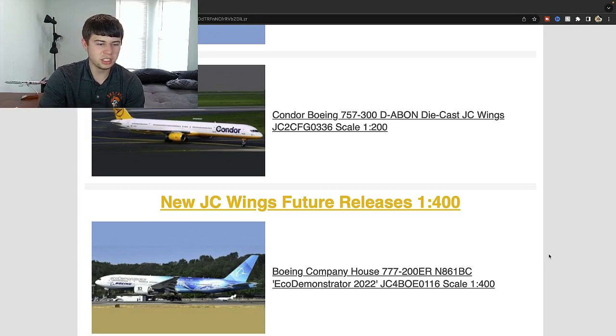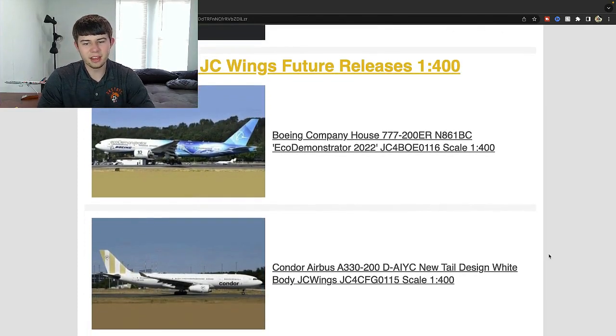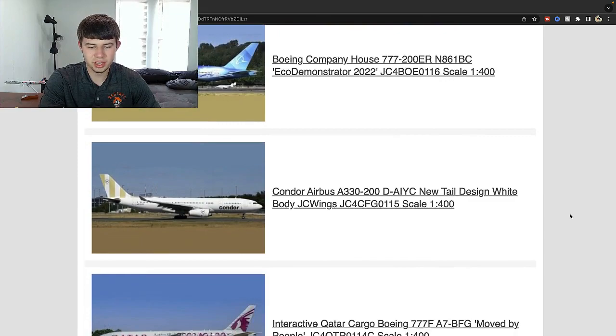That'll be a cool one for anybody looking to just try the JC Wings mold, which has been really good as of late, so that's quite nice. Condor Airbus A330-200 Delta Alpha India Yankee Charlie, excuse me, in the new design white body. So NG Models also did this version. I would recommend that one probably, but this one's still going to be pretty applicable. So if you are looking for it, highly recommend checking that out and getting it, because that's quite a nice aircraft. So good job right there for getting that release for Condor. That's quite awesome. Really nice release right there.